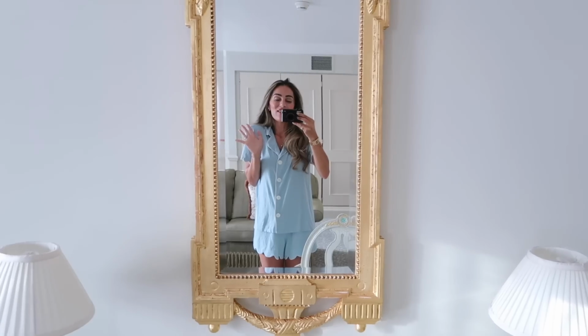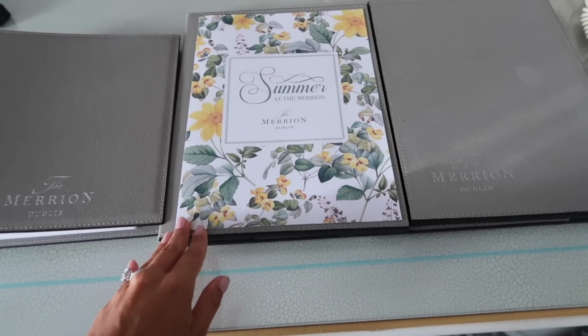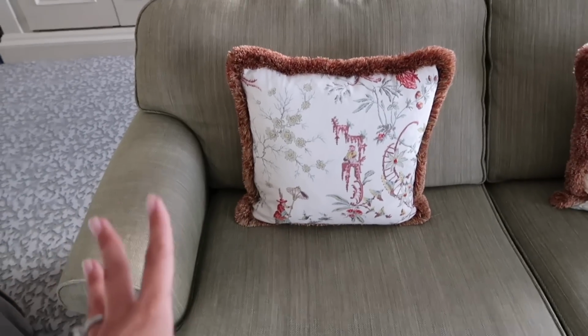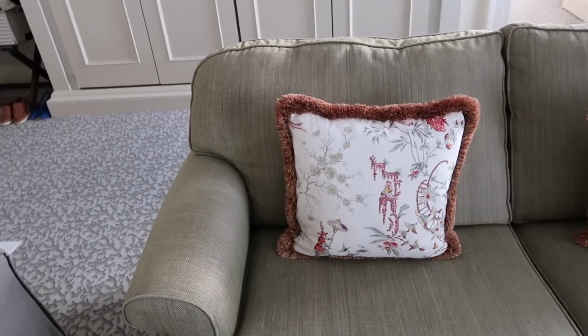So feeling very, very snazzy, but I am going to put a dressing gown on because of all the cosy vibes. It's just all of these fabrics and details of the hotel here, like this little check on here, so gorgeous. And this has kind of an oriental feel, but so pretty and still so delicate and lovely. It's just wonderful.